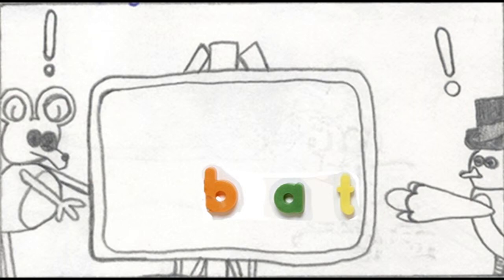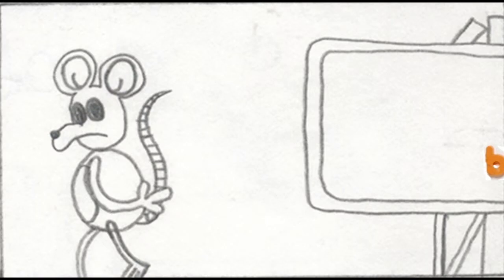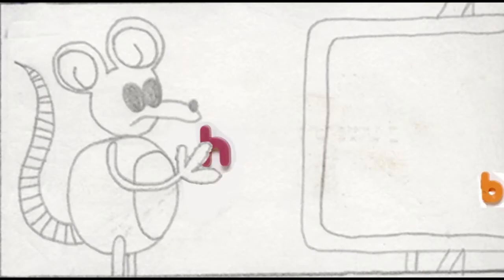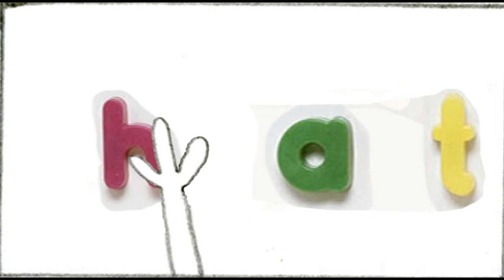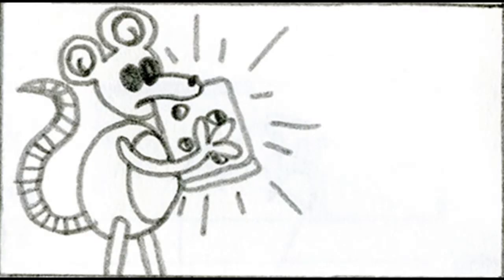Ha, got you. Was it you? Did you change this? Just go and bring the letter back, will you? Thank you. Oh, you've brought a new letter this time. What will it spell this time? H. That spells hat. Very good. And as a reward, here you are, a piece of cheese. And that was spelling.